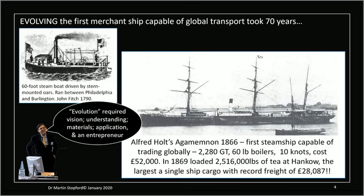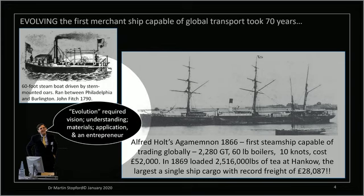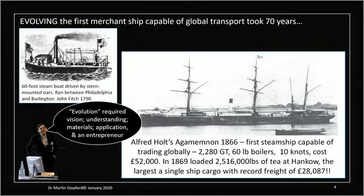I think the lesson from this is that the evolution required vision, understanding, it required materials, and it required application. That's to say, shipyards capable of building the ship, and it required an entrepreneur. And I think really Alfred Holt pulled all this together. He'd worked in the railways. He knew you could build a high pressure boiler, which was not something that people in the shipbuilding industry knew at that time. And so he did that.